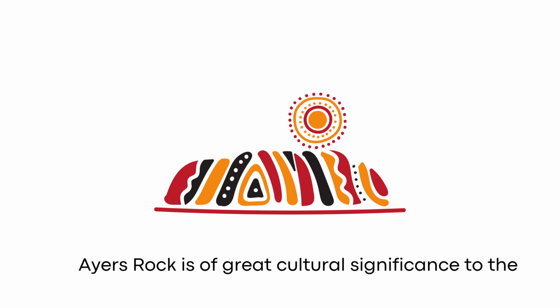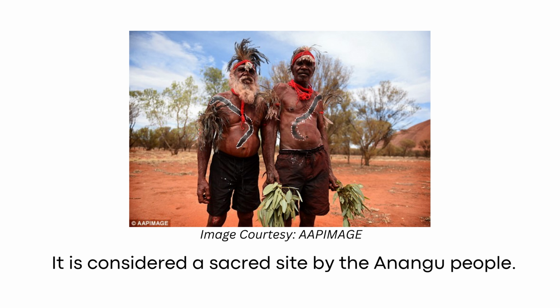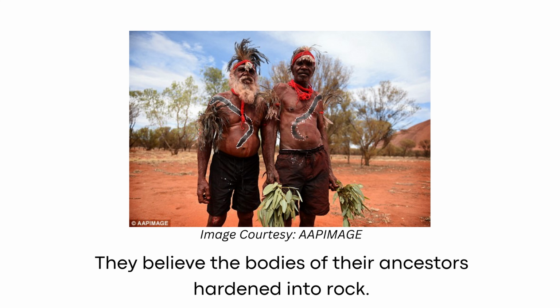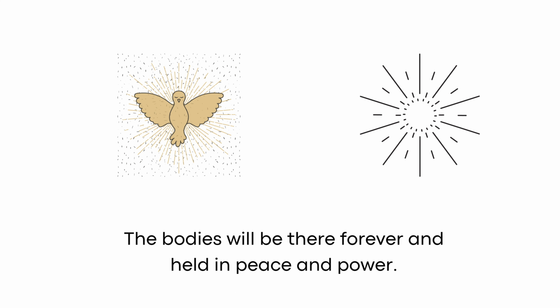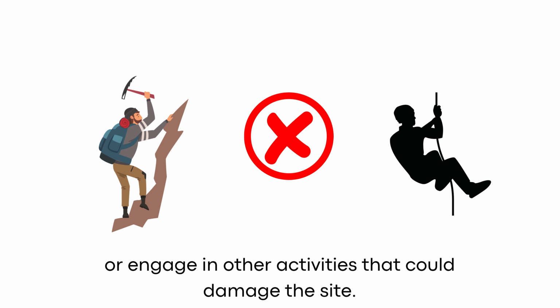Ayers Rock is of great cultural significance to the Ananu people, the traditional custodians of the land on which the rock is located. It is considered a sacred site by the Ananu people. They believe the bodies of their ancestors hardened into rock. The bodies will be there forever and held in peace and power. They request that visitors do not climb the rock or engage in other activities that could damage the site.